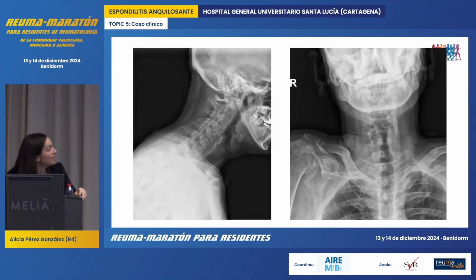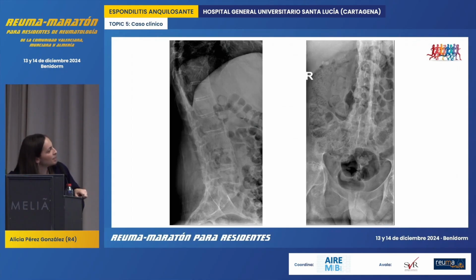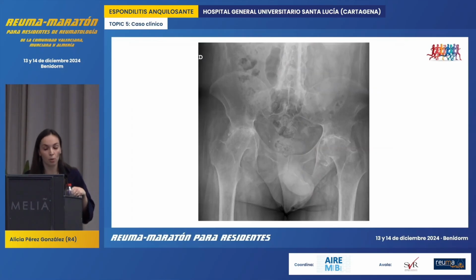This x-ray of the cervical spine does show some squaring of the vertebral bodies, which is what we observed. The thoracic spine also shows the same findings as the lumbar spine, some ankylosis and the bamboo spine appearance that Esther described so well, along with more squaring of the vertebrae. And also, just as an illustrative example, I included the image of the dagger sign, which Esther also mentioned, representing the calcification of the interspinous and supraspinous ligaments, along with the calcification of the sacroiliac joints, which we'll look at now. Here, we don't see them.